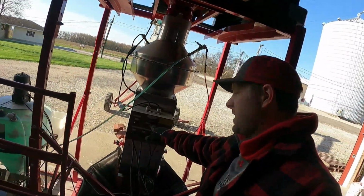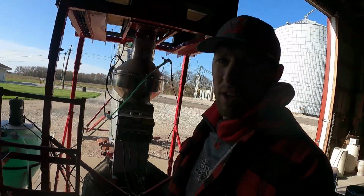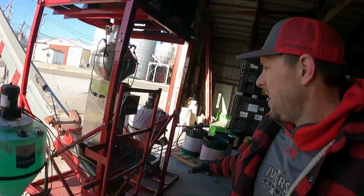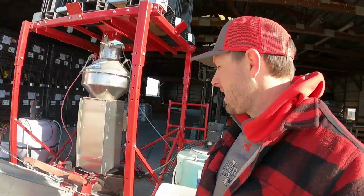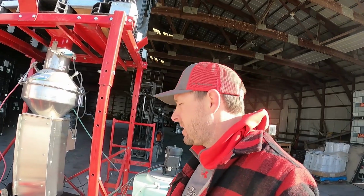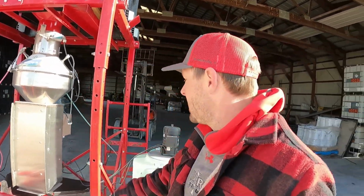We got a Gustafson treater. It's a ladder treater, and yeah, that's a hard word. I don't think I pronounced that right. It's just a simple ladder treater. We don't have one of those drum ones like a lot of guys do. Thought about it, but haven't. Been treating with this thing probably at least 10 years.